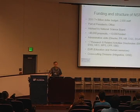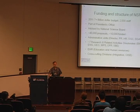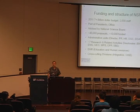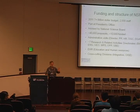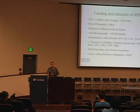The National Science Foundation is part of the executive branch of government, so it's part of the President's office. The director of NSF reports to people in the President's office, and the oversight is provided by something called the National Science Board, which helps to develop the direction of the National Science Foundation. These are provosts of universities, scientists in high-level positions, influential folks who understand where science should be going.